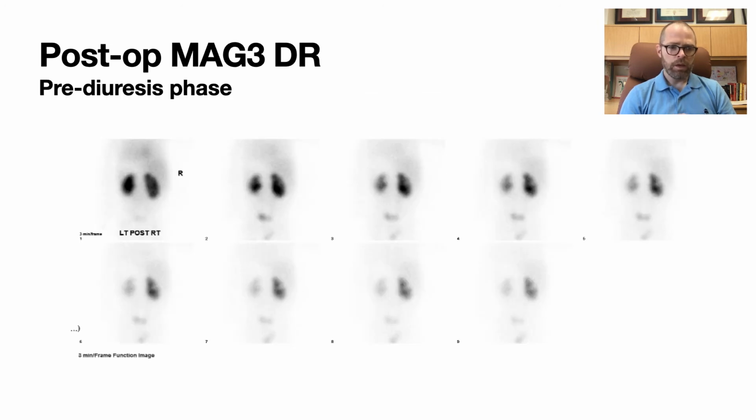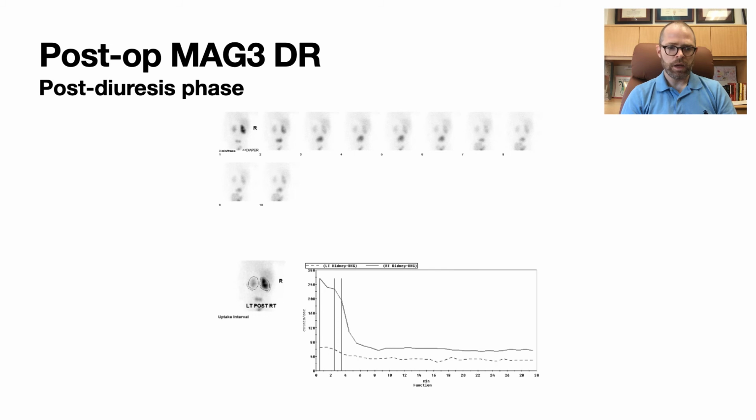This is a repeat MAG3 scan showing some drainage pre-diuresis, and then after diuresis, the right kidney empties nearly completely, and you can see the curve looks much different as it just abruptly indicates drainage very quickly.